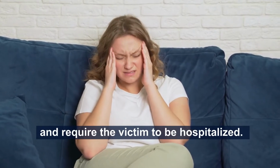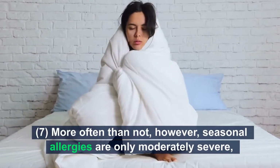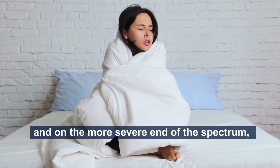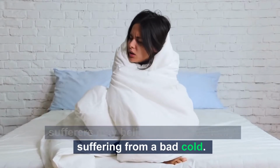6. In some rare cases, an allergic reaction can prove to be extremely serious and require the victim to be hospitalized. 7. More often than not, however, seasonal allergies are only moderately severe, and on the more severe end of the spectrum, sufferers may believe they're actually suffering from a bad cold.